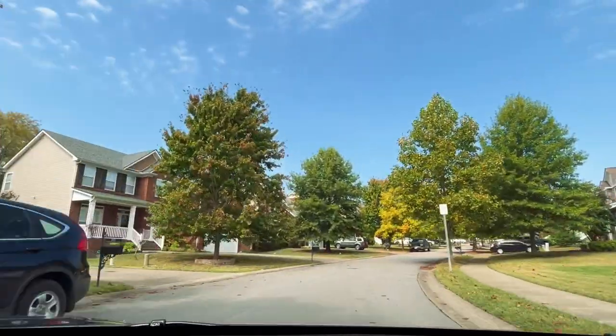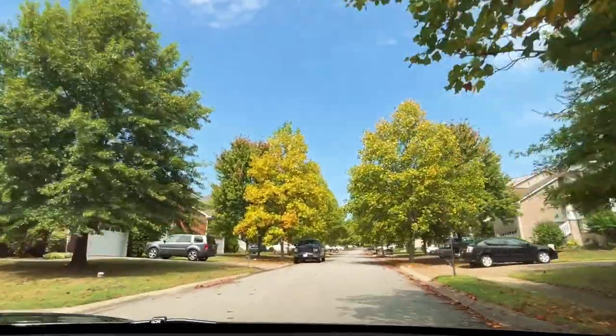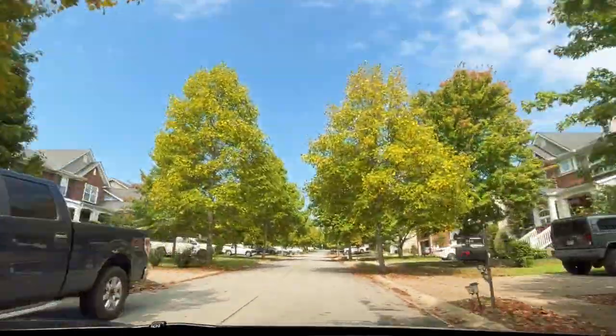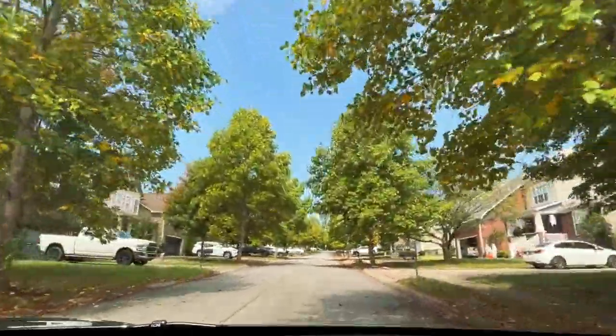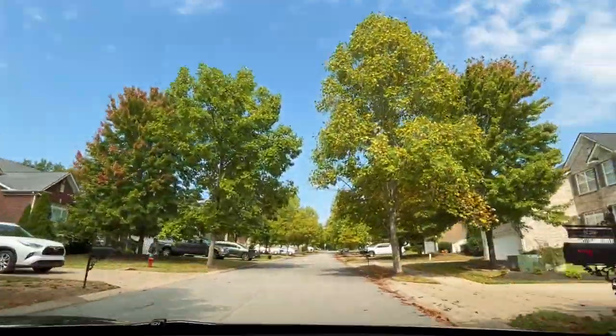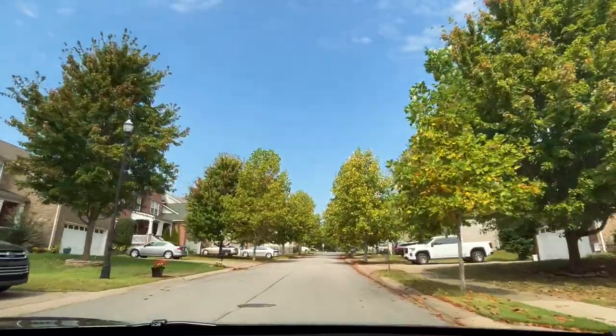Again, we're just driving you through to see as much of the neighborhood as possible. Really beautiful with the leaves changing right now. It's the end of September, I think. Yeah, tomorrow is the first day of October.